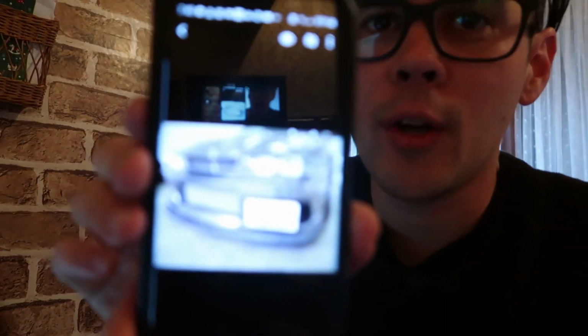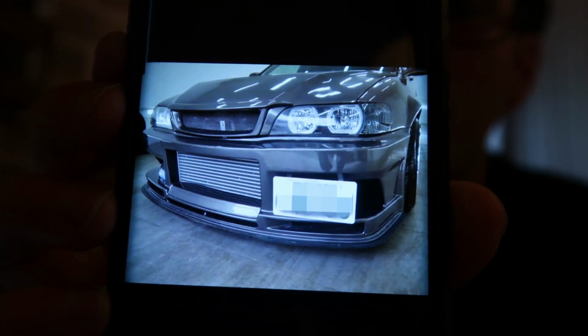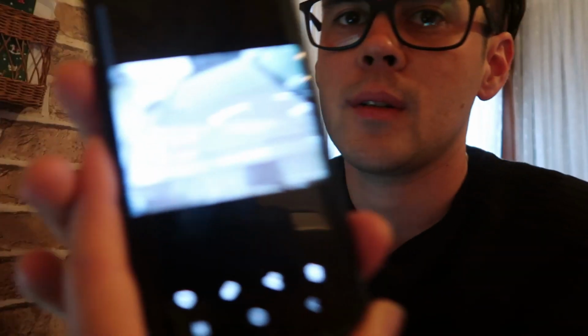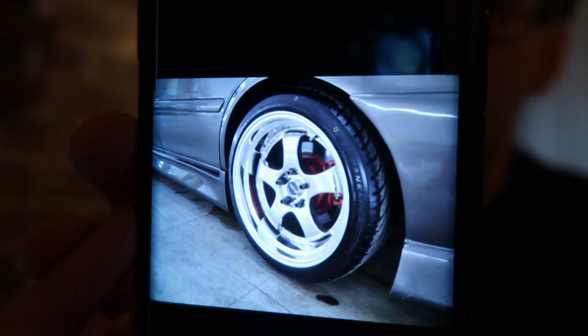So I don't even know what aftermarket headlights those are. But there's the bumper. I'm just going to show you guys the pictures. Here's the hood. That's carbon fiber, I know for sure. Werkmeister wheels. Let's see. Oh, yes. And then the brake calipers were painted red. These are 18-inch Werkmeisters.